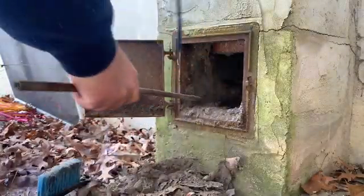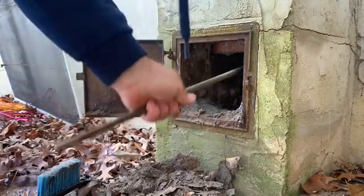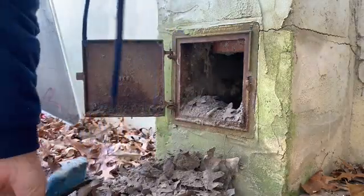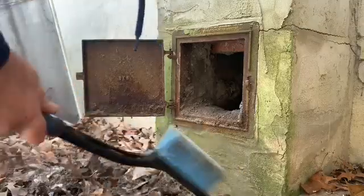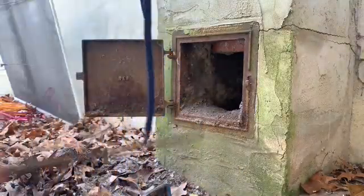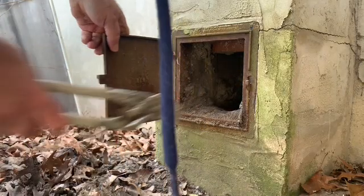See, all this is frozen, but this is really just coal dust. See, all this coal dust has come out for years. And I don't know how much of this is concrete that is built in here. I don't want to chop away anything. Maybe it is frozen. But anyway, it doesn't have to be.